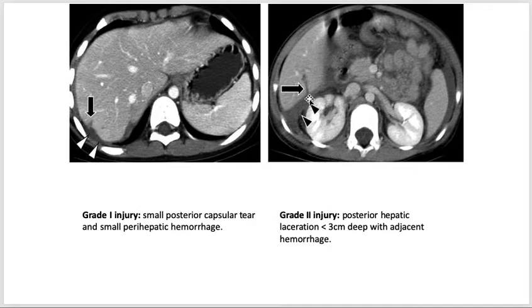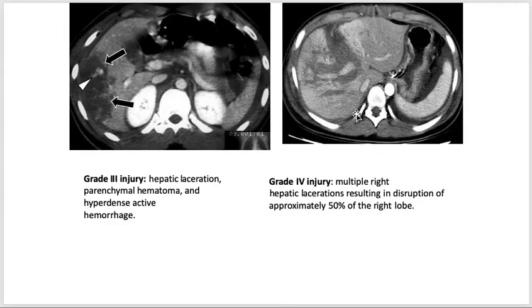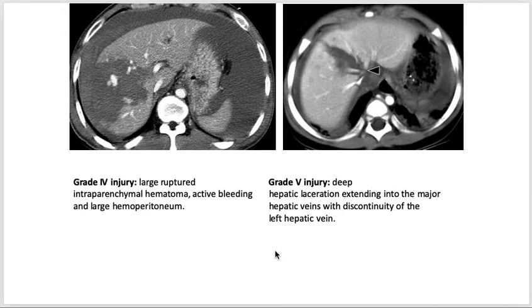This is grade 2 injury, posterior hepatic laceration you can see here, less than 3 centimeters deep, and there is a hemorrhage over here. Grade 2 injury, see there is a subcapsular hematoma. Grade 3 injury, hepatic laceration, greater than 3 centimeters in depth, the same table. And again, grade 3 injury, grade 4 injury, and grade 5 and grade 6.